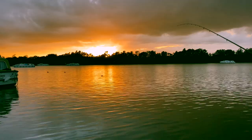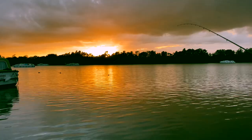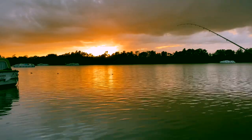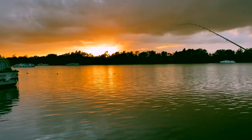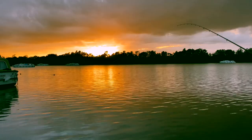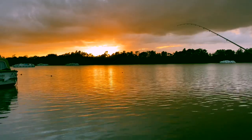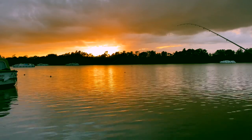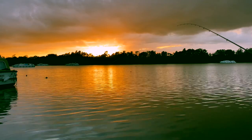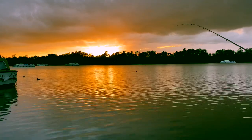Couldn't ask for much more than that when you're sitting here fishing in a nice evening like this. Tiny bit of wind going across the broad, but nothing to talk about. And lovely skies like that. It's quite crazy. What I'll do is I'll give you a proper pan around because that's lighting up all different areas.